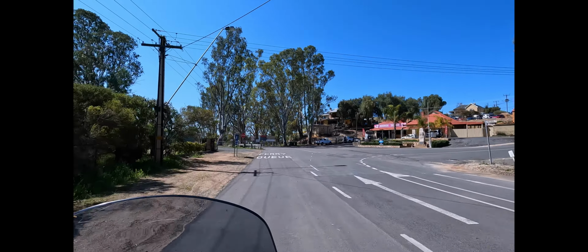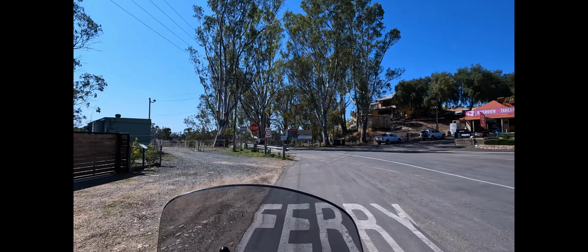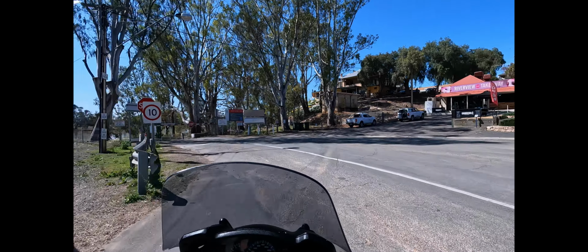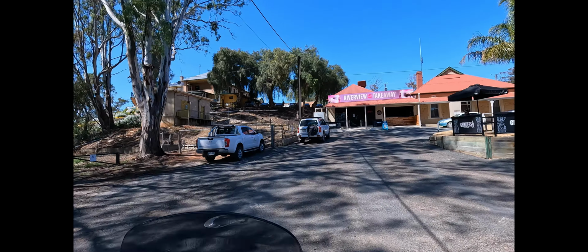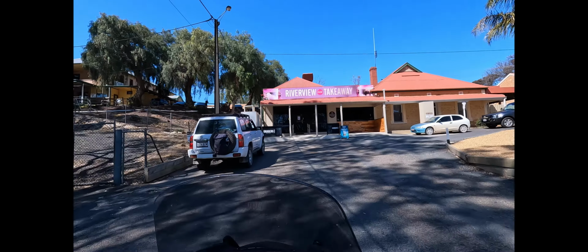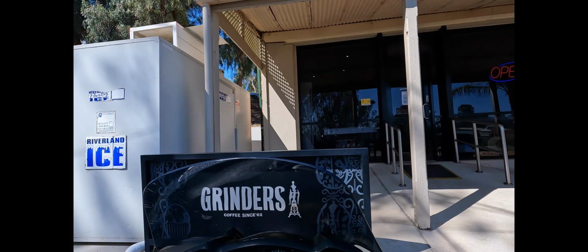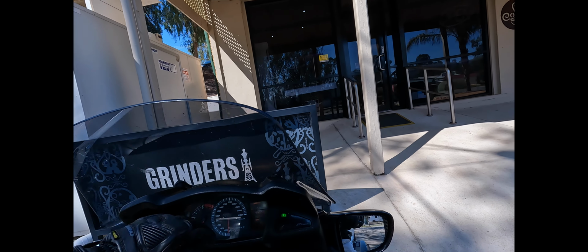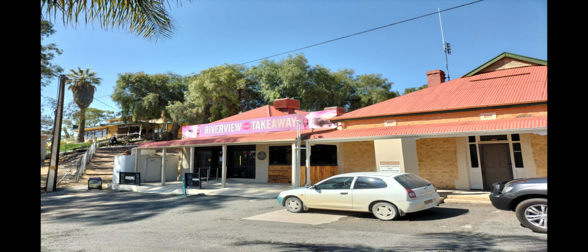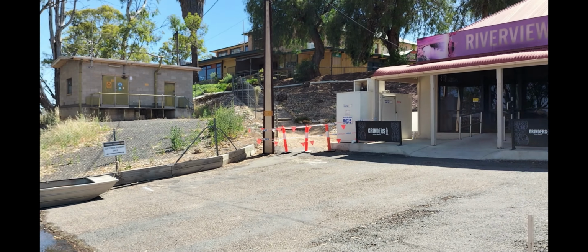You can see on the right hand side a cafe that I pulled up at for coffee, and I was sitting out under that umbrellaed area. 6 to 7 weeks later, this whole area that I've just ridden through was covered in water right up to the very steps of the cafe. The ferry that you can see back there was 50 or 60 metres from the cafe. 6 weeks later, the ferry was sitting about 100 metres out in the river, and even the path to the left heading up to that palm tree into the hotel was covered in water.